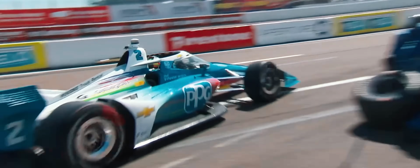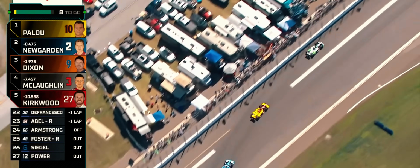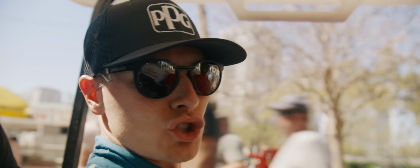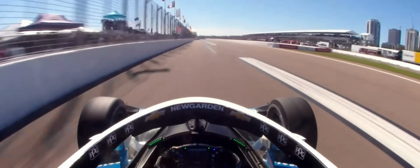And then at the very end, I was still trying to chase down Alex. I got right to his gearbox when he was hitting traffic. Gonna be tough to get by him. Honestly, it's hard to pass straight up here at the end. So I think we were gonna sit P2, and then we had a fuel shift, and all of a sudden we had to go into like some super safe mode. I had to let Dixon go. There just wasn't anything we could do about it.